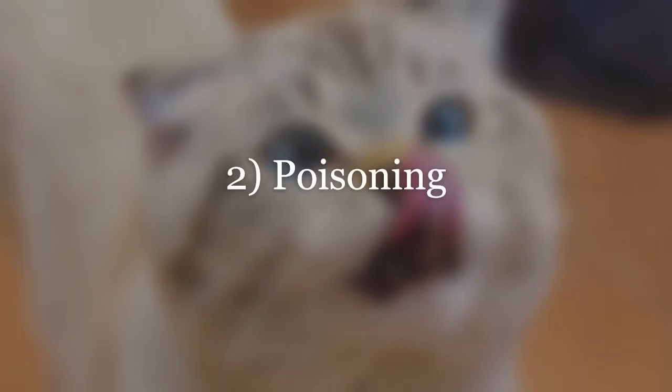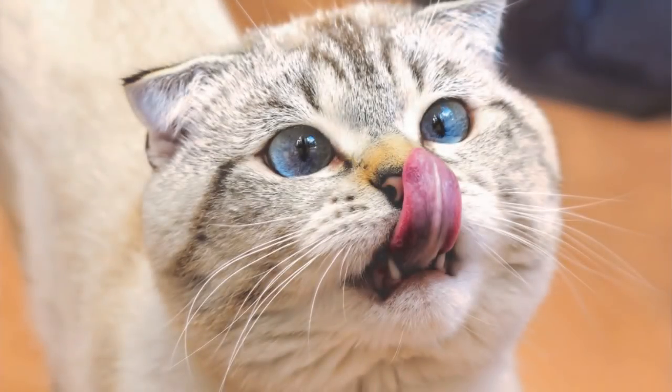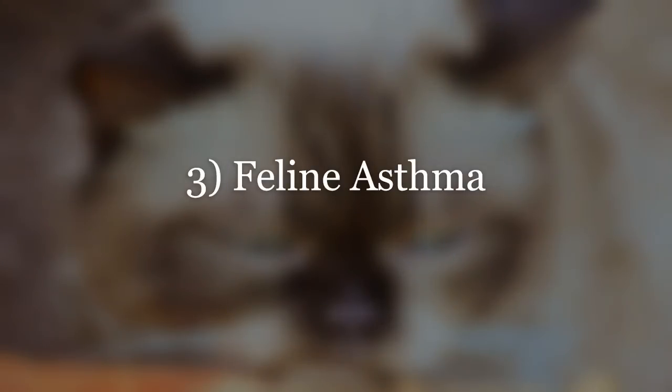Number 2. Poisoning. From food to plants to substances found on the roadways and driveways, such as motor oil, cats can certainly fall victim to poisoning. Airborne toxins that settle on fur and skin that are later licked away can also lead to a feline's untimely demise.